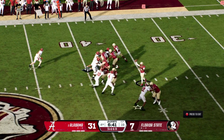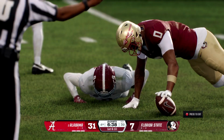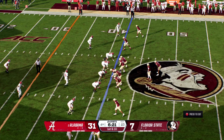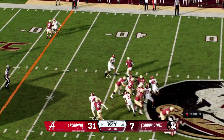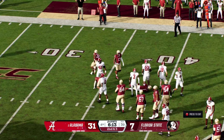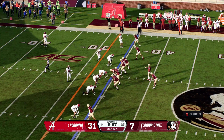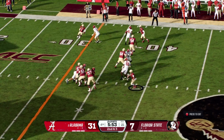On 3rd and long, try to convert through the air. Catch in the middle, it's Robinson. Couldn't ask for much more there. A first down, and they're down to the 42. Quarterback on the keeper. Quick spin on the line. Able to pick his way forward for a decent gain before the defense gets him down. And the Seminoles with myriad options after that big pickup on first down.